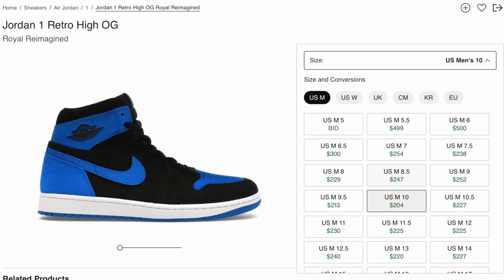Right now, StockX says that these released on the 19th, which is the day that I'm filming this video, but on the sneakers app, it says November 4th. So there might have been an early release somewhere, but I'm not too sure. The current market for this shoe is around $200 to $220.